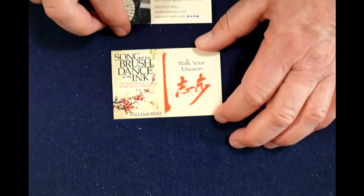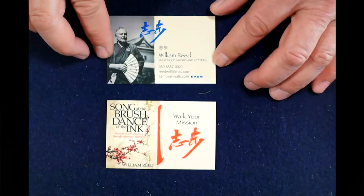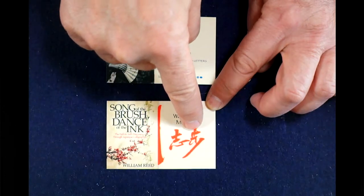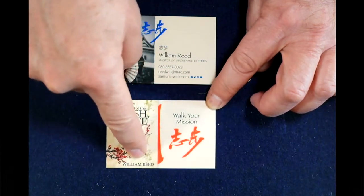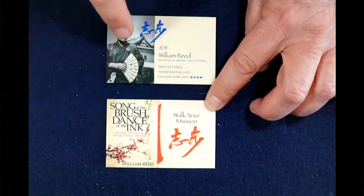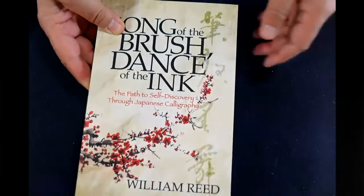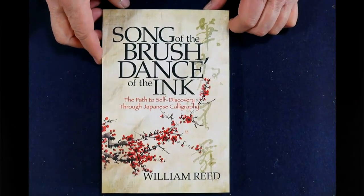This is my signature. I'm going to explain the meaning of it, and then I will paint it. So this first character means kokorozashi, or will, actually. And then this is ayumu, or to walk. So will ayumu sounds like William, which is my name. So it's really quite a brilliant combination of sound and meaning. I use these on my business cards, and I will use them for my book signatures. I have my book coming out soon, and this makes a perfect cool signature with a story.